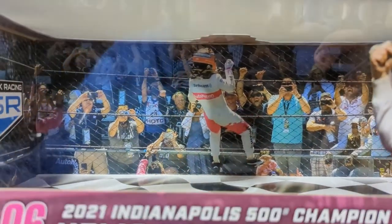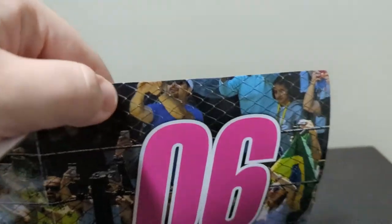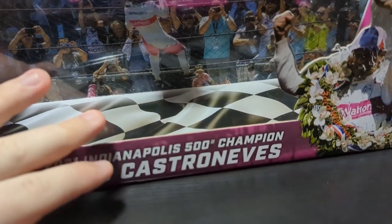But on the back, you got Helio climbing the fence, which, again, Spider Monkey, awesome. Meyer Shank Racing logo there on the left. On the right, the 06. And then the checkered flag pattern there on the bottom.